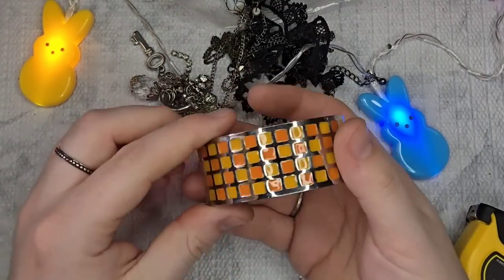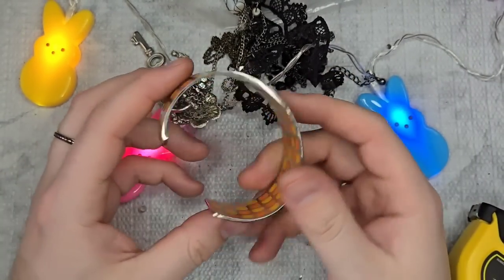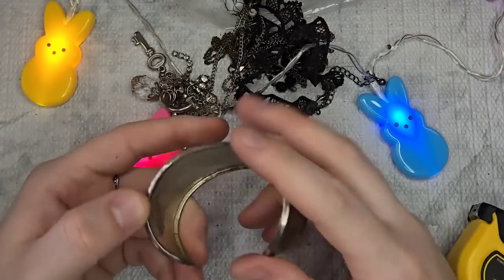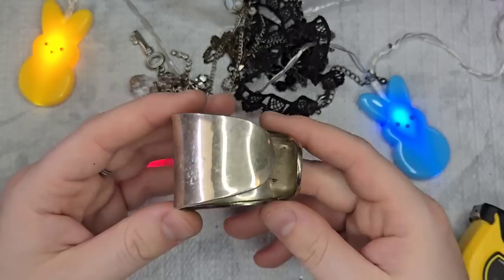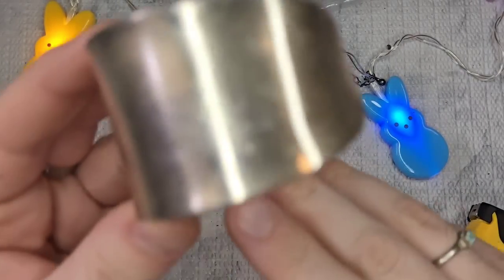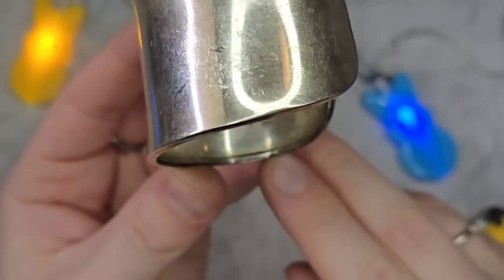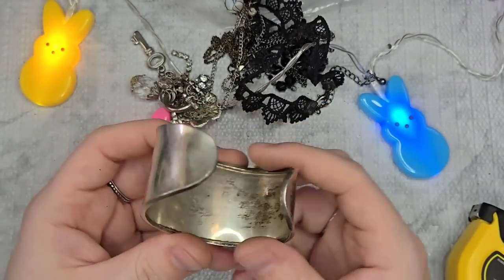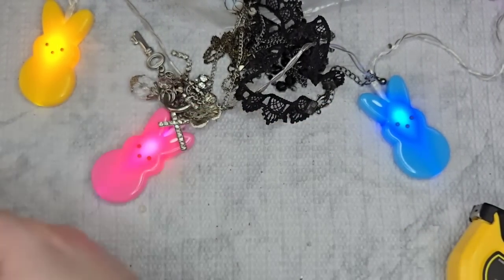I might test that. I don't think it's sterling, but we're just going to test it just to make sure. Oh, the price on the screen. Okay, we have a cuff bracelet. Again, it looks like sterling. It is marked 925 right here inside the cuff. So that is awesome. I don't see a maker's mark.